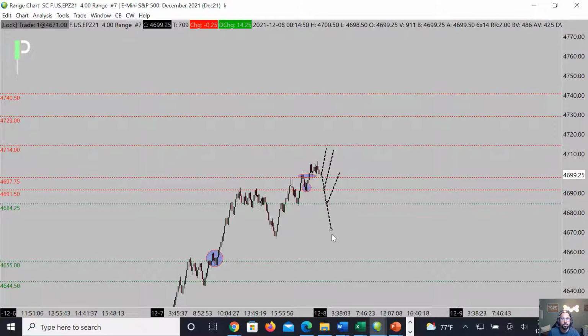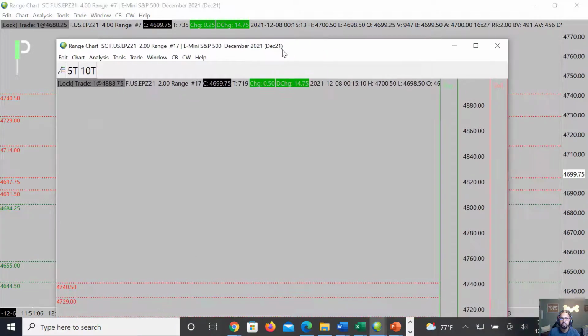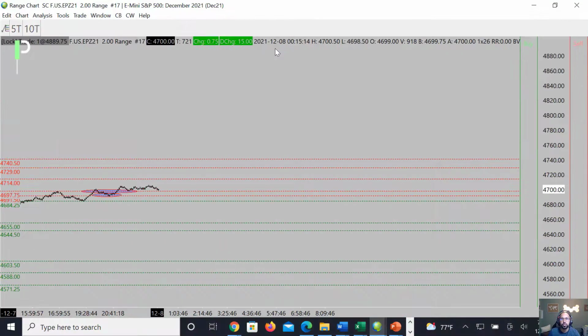Now if we drop below 84.25, we could see a free fall that actually falls down into these 46.55s, and then maybe a bounce up from that area as well. But right now, two closer areas that we'll be looking at again is going to be those 97.75s, and then below that 46.91.50. Let's move over into a smaller chart. Let's take a look at this on a closer level.